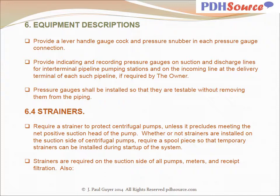Require a strainer to protect centrifugal pumps unless it precludes meeting the net positive suction head of the pump. Whether or not strainers are installed on the suction side of centrifugal pumps, require a spool piece so that temporary strainers can be installed during startup of the system. Strainers are required on the suction side of all pumps, meters, and receipt filtration.